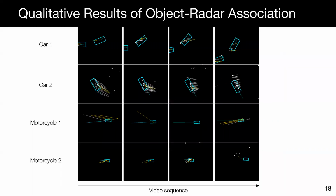Here we show some examples of the learned object radar association, where we highlight the associated radar target in yellow if it has a normalized association score greater than 0.1. Note that our method selectively chooses most relevant radar points and is able to handle large noise in radar positions.